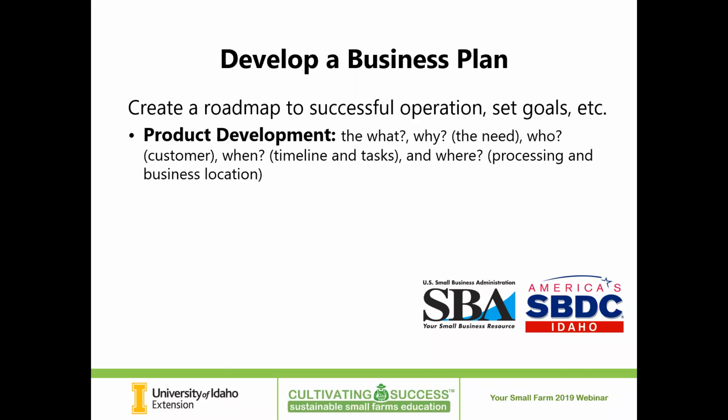The first component of a business plan is product development. So this is going into the what, the why, the who, so the customer, and when. This includes your timeline and your action items, and then where. This includes both your processing and where you're going to be selling your products. You also typically have a financial section in your business plan. This includes the cost to produce the product, so all the ingredients, even including your labor costs. And this will all help inform the price of your product.